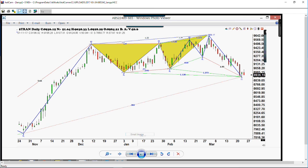Then the last chart I want to talk about, folks, here was the transportation index. As you can see, it's gone crazy ever since the election, and we did make a butterfly pattern top up here on the 27th. If you remember, that was a new moon also. Then on the 1st of March, the market went crazy. That's where the actual high was the next day, and that's what's occurred.